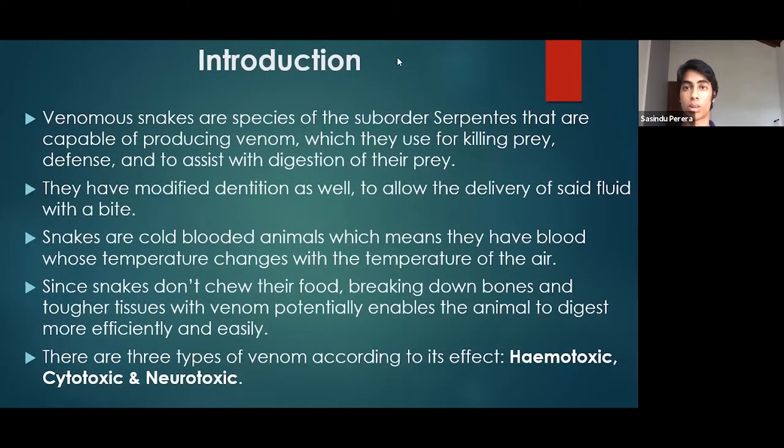Now we'll be giving you all a small introduction to the venomous snake. Venomous snakes are a species of the suborder Serpentes that are capable of producing venom, which they use for killing prey, for their defense, and to assist with digestion. They have modified dentition as well. Dentition means the arrangement of teeth to allow the delivery of venom with a bite.